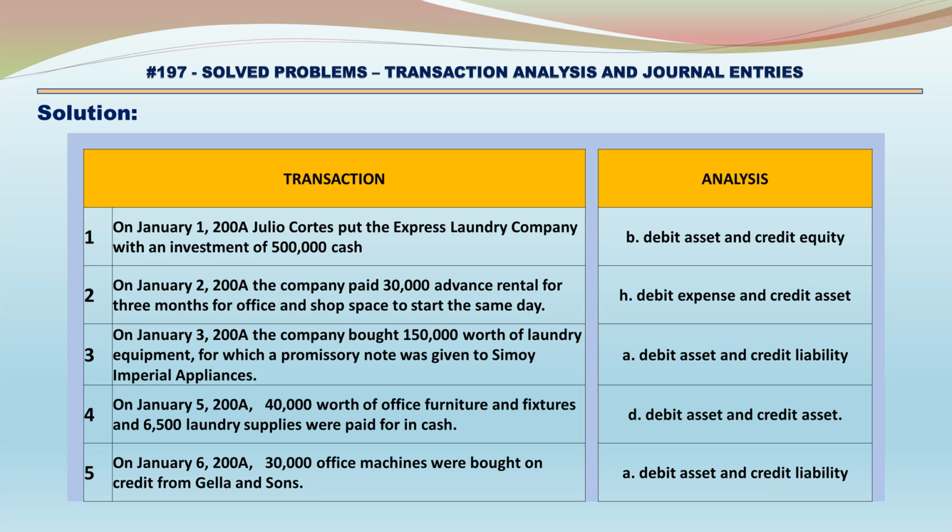Transaction 3. On January 3, the company bought 150,000 worth of laundry equipment for which a promissory note was given to Simoy Imperial Appliances. Analysis. A. Debit asset and credit liability. Transaction 4. On January 5, 40,000 worth of office furniture and fixtures and 6,500 laundry supplies were paid for in cash. Analysis. C. Debit asset and credit asset. Transaction number 5. On January 6, 30,000 office machines were bought on credit from Gella & Sons. Analysis. A. Debit asset and credit liability.